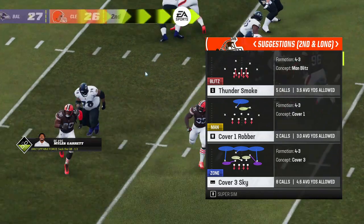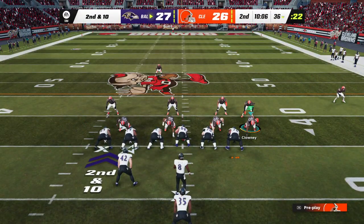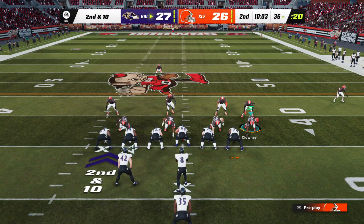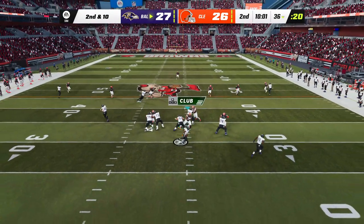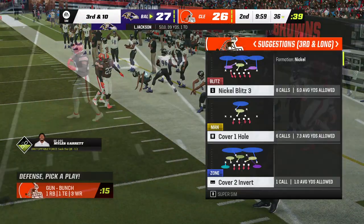And it's always different when you rush a mobile quarterback as opposed to a guy you know will be right back in the pocket. In this case, you got to make sure the inside pressure and the outside pressure match, and maybe even a second wave to make sure if he squirts free, you've got someone to tackle him.